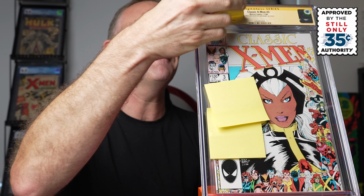What grade did we get? Got a 9.6 White Pages. You'd expect that for a book this age, but yeah, 9.6, great to have that. Again, cleaned and pressed by CGC. What sketch did we get this time?